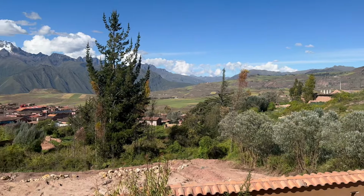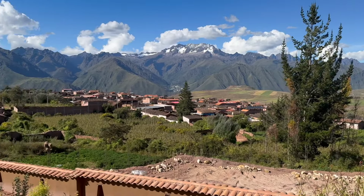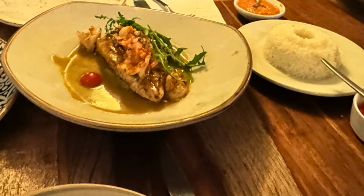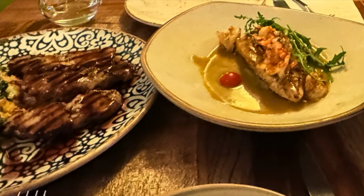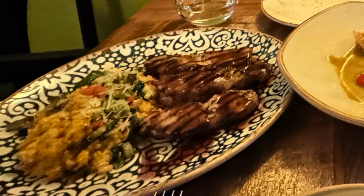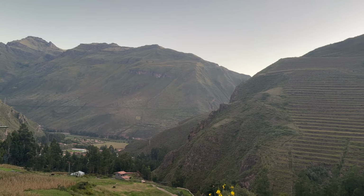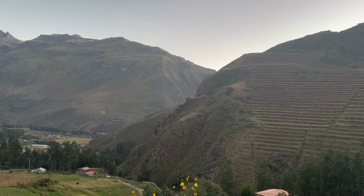Next, we stopped to enjoy a delicious lunch buffet in the heart of the Urubamba Valley. After a delicious meal, we continued our journey with a long scenic drive to the Pisac historical site.